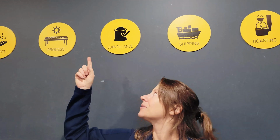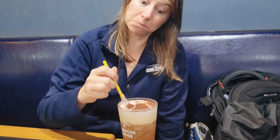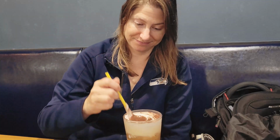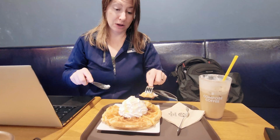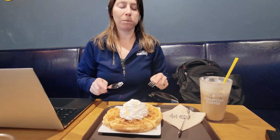Each location boasts about their bean-to-cup process, including surveillance of their coffee beans. Gotta keep an eye on those rowdy things. Their Americanos are okay, but they do sweet coffees like this Einspanner well. Speaking of sweet, Composed Coffee is the only one that had full Belgian waffles with fruit compote and whipped cream. If you want more than just a cookie or a scone, Compose is your joint.